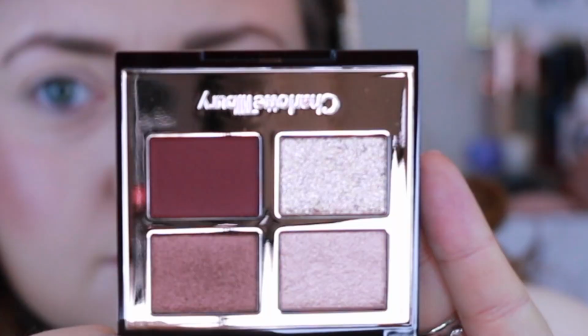This is kind of an iconic look for her, and the biggest question I had as I debated buying this eyeshadow palette is A, is it worth the hype? And B, do I already have it? So without any further ado, let's put this on my face and then we'll talk about it.